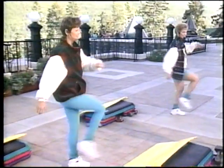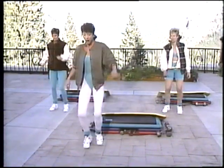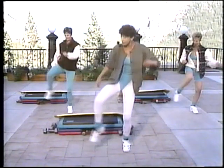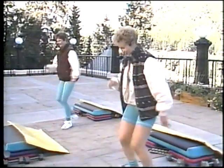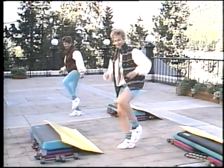And step together, step, kick, march, march. I'm going to change the march in a minute. Step together, step, kick, march, march, kick, kick. And here's march, march, kick, kick. Gee, you can get funky on this. Across, kick. March, march, kick, kick. Across, march, march, kick, kick.